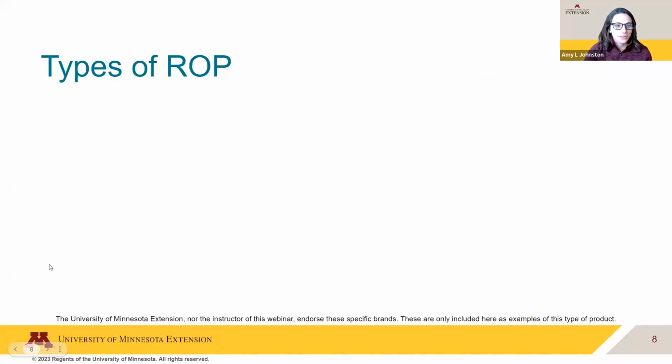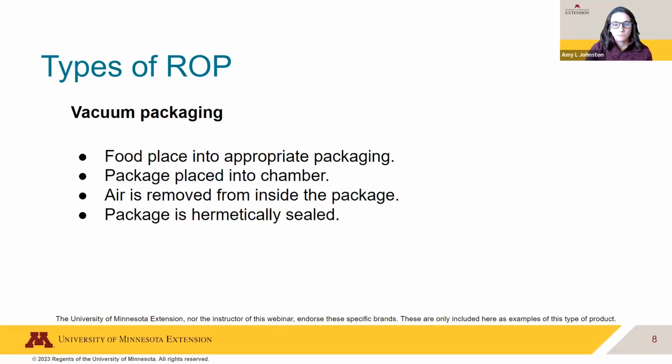Okay, so there's three types of ROP that I'm going to go into detail about, and then two that I'll just mention so you're familiar with the terms.